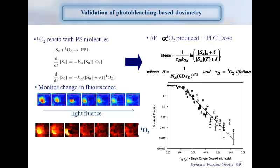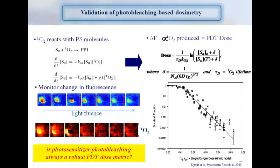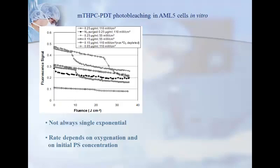Because if you take the same tumor and you look at how the fluorescence bleaches and you measure the singlet oxygen, it looks, oh, that's all right, they're both going down. But in fact, they're going down at a completely different rate. So there's something wrong here. And the question is, what's wrong? Is it always a robust metric?